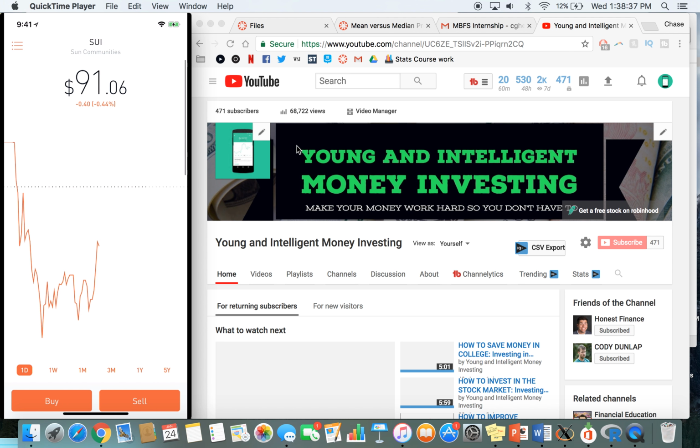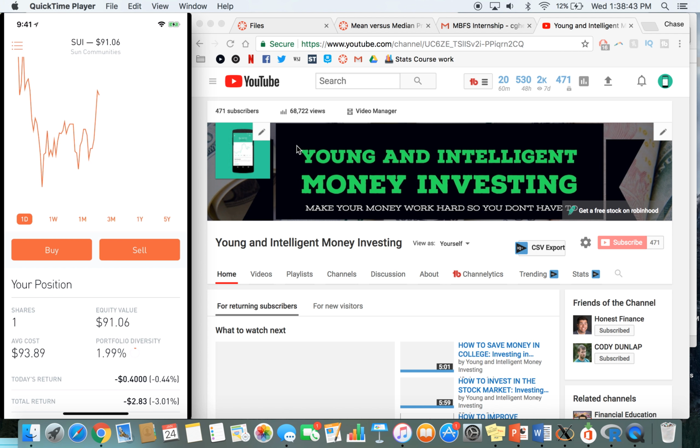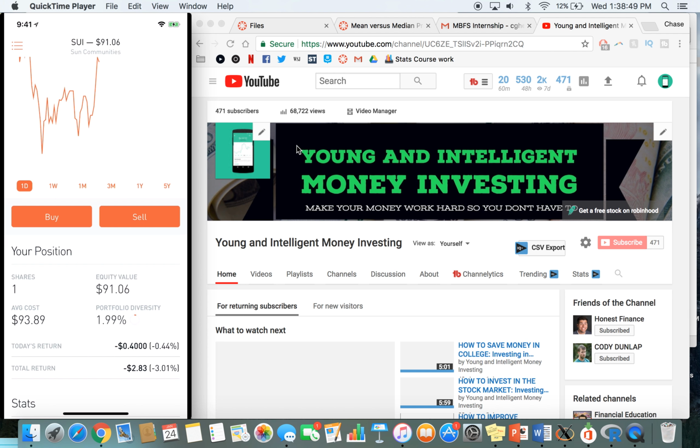SUI, Sun Communities. This is a manufactured home communities stock, and I really like this space, largely due to their high retention rate of their clients. I'm down on it, down 3%, largely due to the rising interest rates. That's okay. I think it'll come back in the long run.